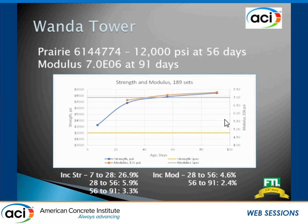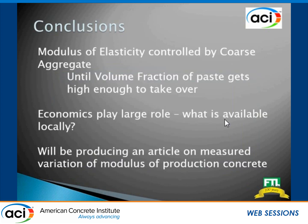For the production, every set, we aren't testing at the younger ages because we already have sets of 10. And doing more is expensive and bulky. But it's a much quicker gain at the start and then pretty much stays there. You don't get a whole lot going out over time. But you can see where that strength requirement is down at 12 versus the blue where it actually is. But again, most of the time your modulus is going to be controlled by your local coarse aggregate unless you start shipping in. And it's going to come down to your economics.